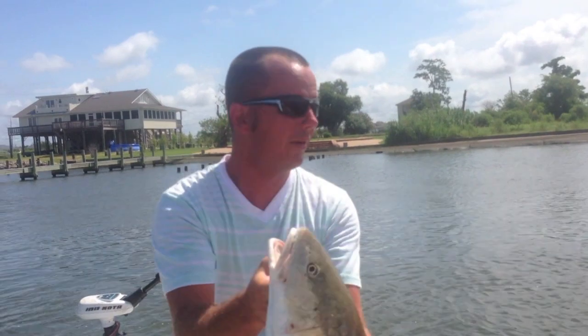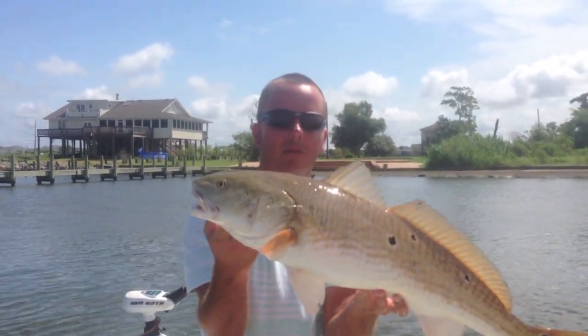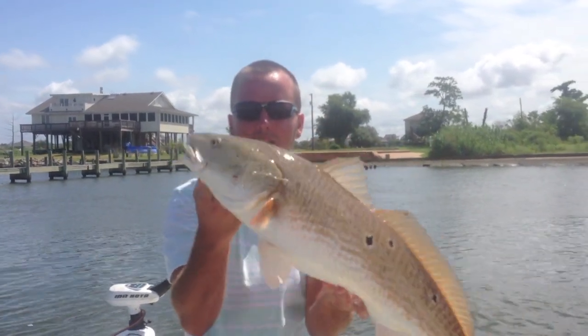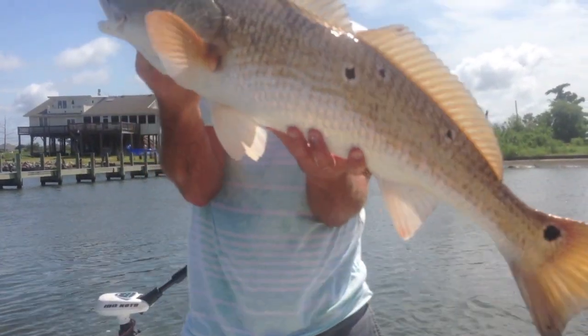Nice red on the point right here where we caught all them big trout last year. Haven't caught any big ones there this year yet, but it's a good place if you're passing it. Take a little peek. Always got something hanging around here. Nice 28-inch red right here.